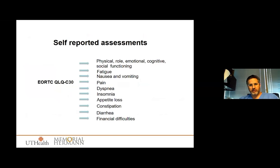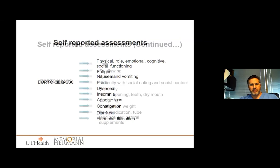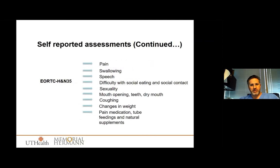What we use is a self-reported assessment. There are several good ones out there. Here's one of our favorites. This is really a way to stop, put your hand in the air, and gauge a lot of these issues that patients may not bring up. This is another one that's more specific to head and neck cancer, especially things like trismus, coughing, the tube feed issues and tube feed management and so forth.